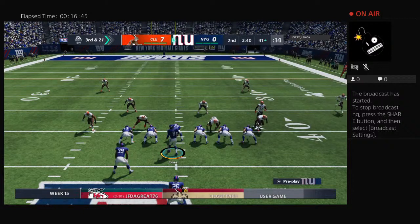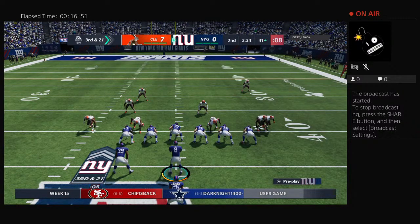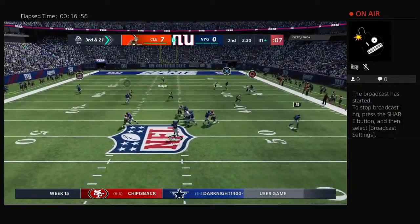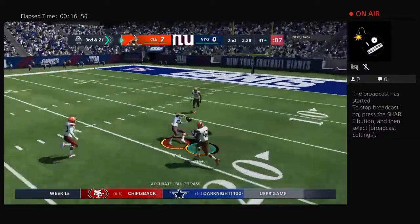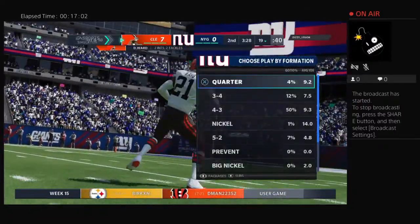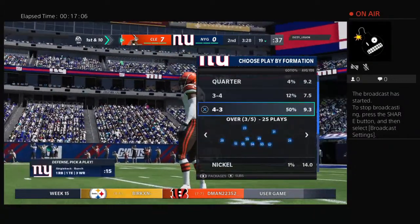After that sack, 3rd and long. Tough spot for Jones and the Giants. Operating from the gun, Jones. And that is intercepted by the Pro Bowl cornerback Denzel Ward. And a big turnover there as his guys will get the football back.